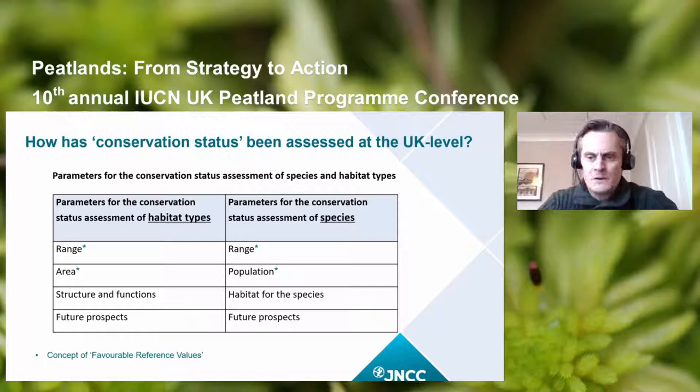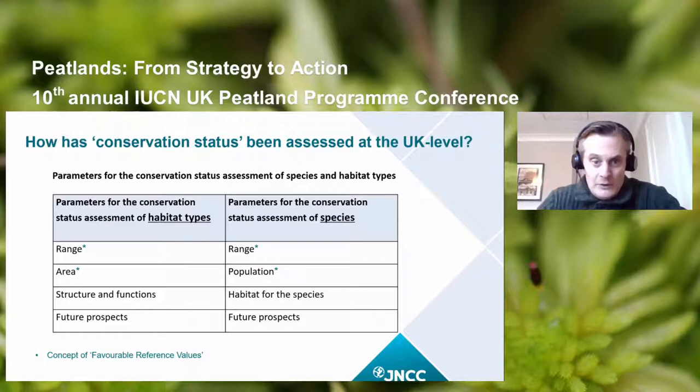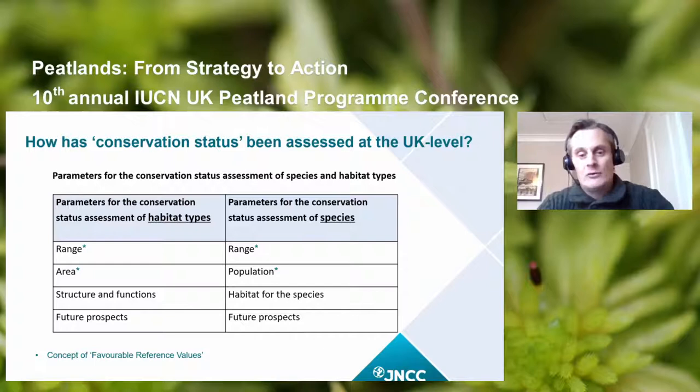Range, area, and population are all compared with what we call favourable reference values. They're basically functional thresholds for assessing and reporting conservation status against, for example, a historical baseline. So what was the population of a particular species, or what was the area of a particular habitat at a particular time before pressures were impacting on their conservation status? There's also a baseline set as 1994, which was when the UK joined the EU and started implementing the Habitats Directive. So what we mustn't do is have a range, an area, or a population of a habitat or a species which goes below those 1994 levels. So it sets that benchmark of assessing how we're doing now and do we need to get up to a particular level through things like restoration.